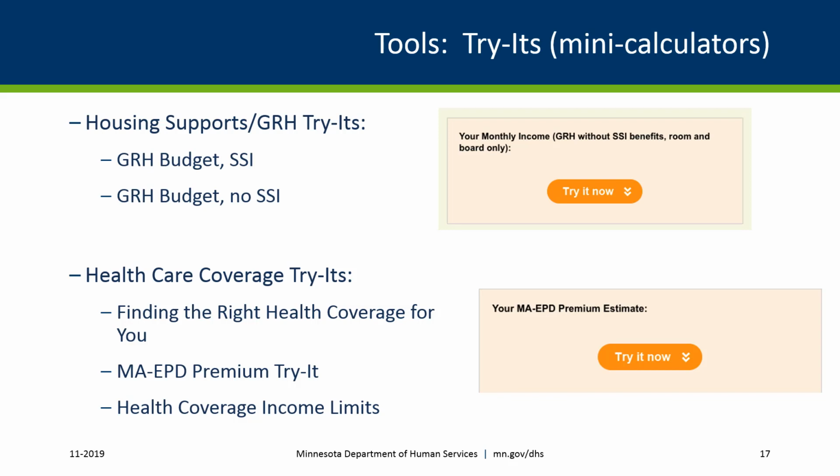And lastly, there are three Triads related to healthcare coverage. There is a fantastic Triad called Finding the Right Coverage for You that helps a person figure out which Minnesota healthcare programs they're likely to be eligible for. There's also a Triad that estimates a person's premium amount for MAEPD. And lastly, there's a Triad that's embedded in several different articles that helps a person determine, based on their family size, what the income limits would be for a number of different Minnesota healthcare programs.